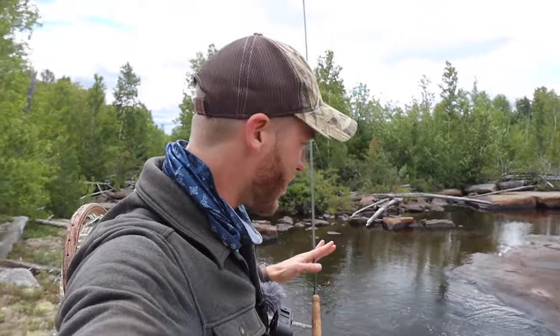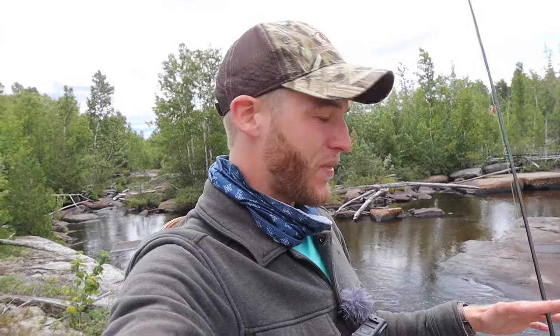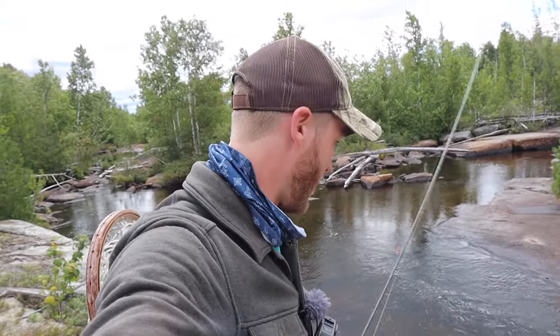First cast, first fish. This is why I love coming to explore new places. This area is absolutely spectacular. That was awesome. Right there, if I just catch that one fish, that made this trip, because you get to explore a new area, catch some beautiful native brook trout. Yeah, I'm pumped. And it's so funny, because when you catch a small fish like that, but you put in so much effort to get to that point, there's just something spectacular about that.